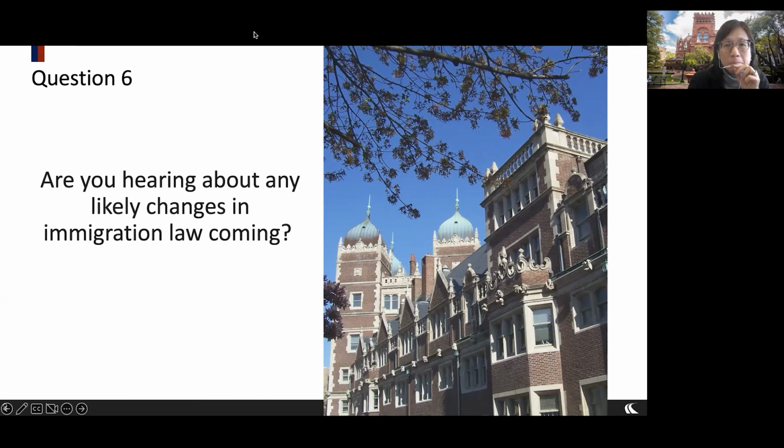A question just came in. Does the 5-month rule also apply to J1 student visas? I think so. This one, I'm not 100% sure, but I think so. I can double check and get back.